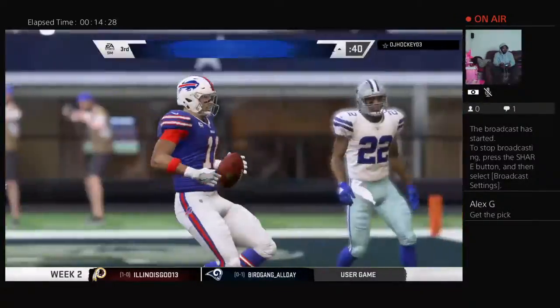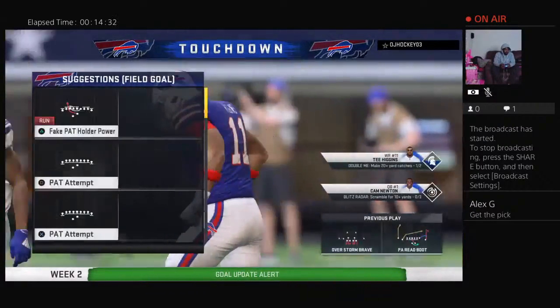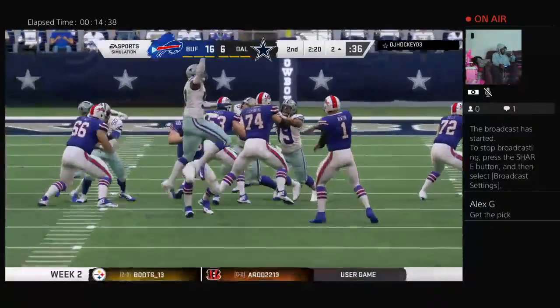This is caught, and he'll take it into the end zone for a Buffalo touchdown. 25 yards for the touchdown. And the Bills will add on to their lead.